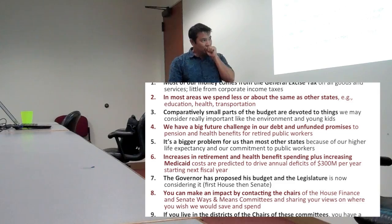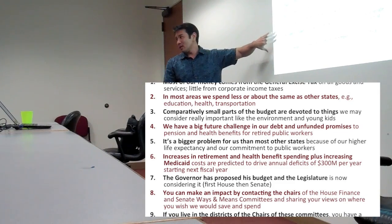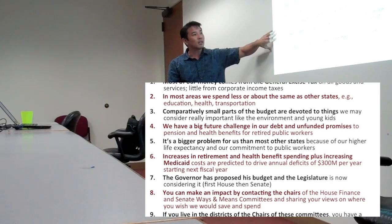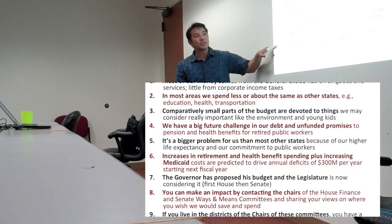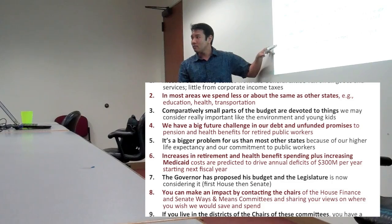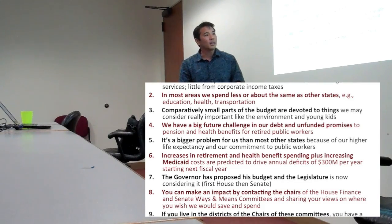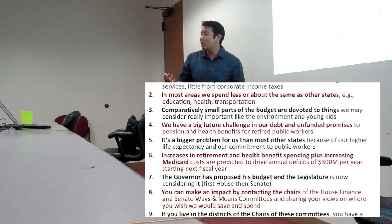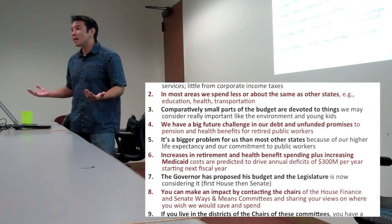Where we're at in the process is the governor's proposed this budget. The legislature is going to consider it now, first the House, then the Senate. And each of us can make an impact by contacting especially the chairs of the House Finance Committee, that's Sylvia Luke, and the Senate Ways and Means Committee, that's David Ige, and sharing our views on where we wish we would save more and spend more. We don't have to be budget experts to do this.